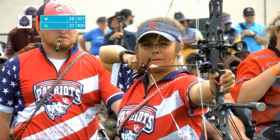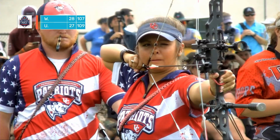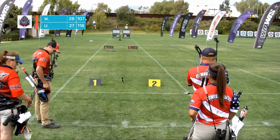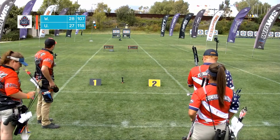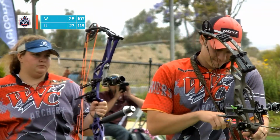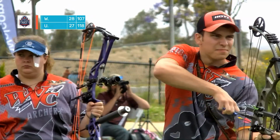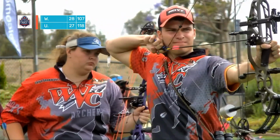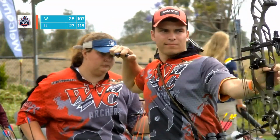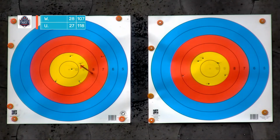Looks like the wind's calmed down a little bit more this end. Holding good. Solid 9. Solid shot. Looks like he's having trouble with that release there. There you go, got it ready. There, again, you can see all that weight on his back bar. Ooh, there's not some bad points being made up right there.